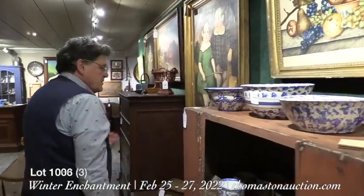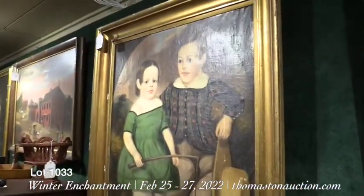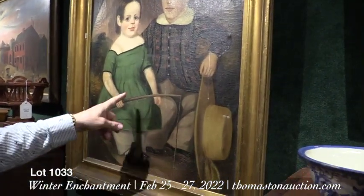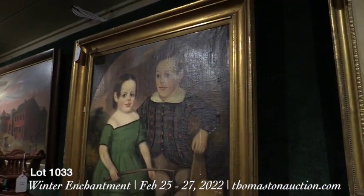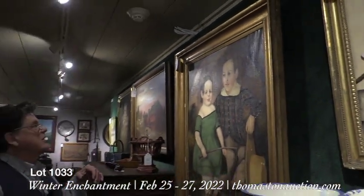This is a wonderful little painting right here. We got this out of a house in southern Maine. Two little children. What makes it valuable is the fact that the little boy is holding a huge, huge straw hat, and she's holding a riding crop. So evidently they wanted to have horses, or they had a pony maybe. And this one is in totally untouched condition in the original gilded frame, lot 1033.